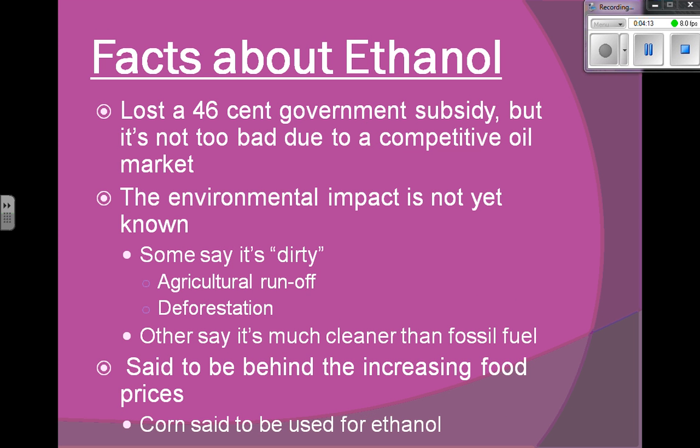All right, just a few facts about ethanol. Recently, ethanol lost a 46-cent government subsidy, but it's not too bad. The industry isn't taking it too harshly because oil is such a competitive market, people are really into ethanol. The environmental impact of it is not completely known yet. Some people are saying that it's dirty, that it causes runoff from all of the pesticides that go into the field, polluting all the water sources, and it's also deforestation. People are saying that cutting down all these trees to grow all this corn is bad because you're taking things out of a natural environment and putting something in there that can grow there, but it's not as good.